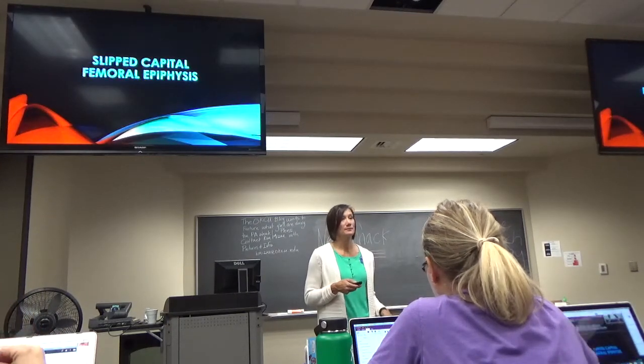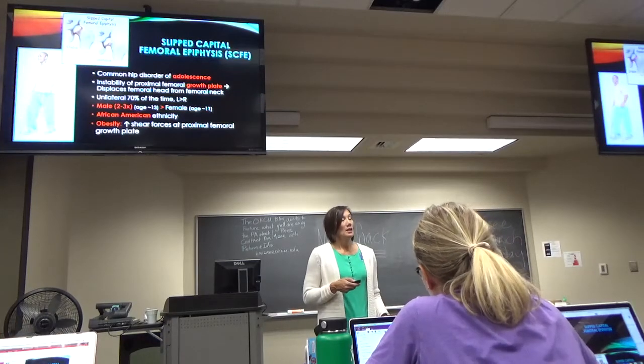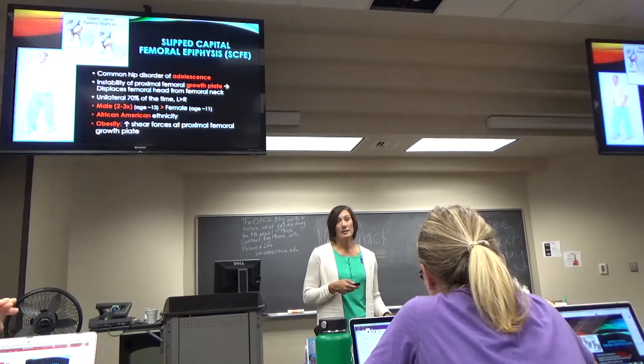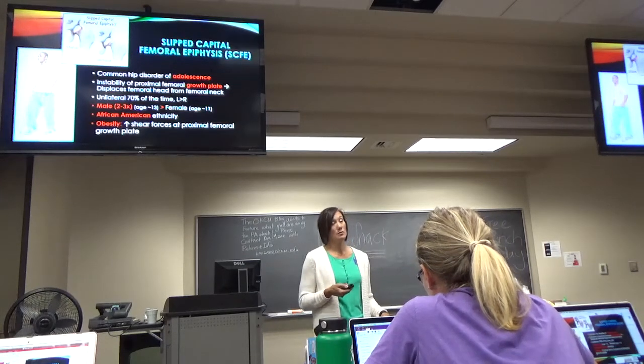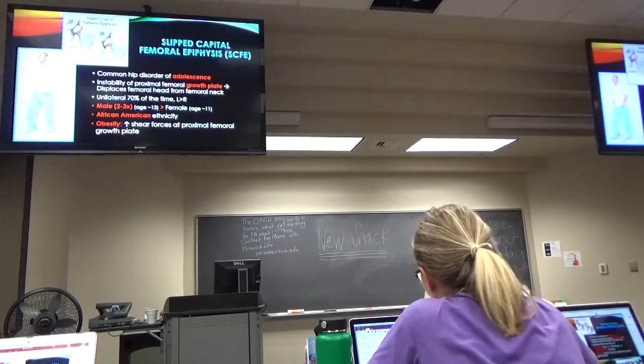Okay, skiffies. You guys already talked about this anatomy a little bit? Okay. This is your typical patient. Adolescent, obese, African American male. Okay? Or female. But it's almost always male. 2 to 3 times more common in males.